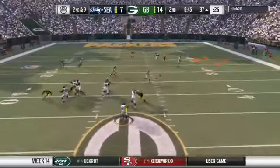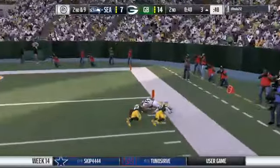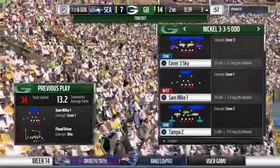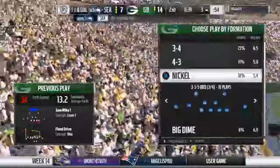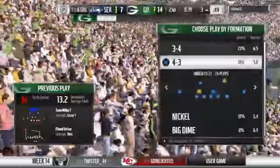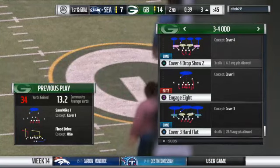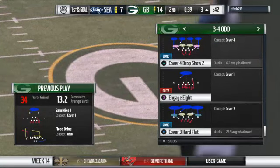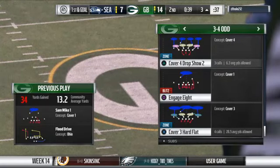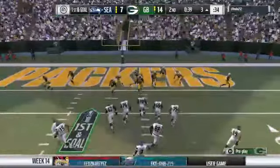On 2nd down, Wilson. Complete out right to Kearse. And he's brought down after a good gain. And now a timeout coming from the defensive side for the Packers. It's just their first, so they'll have 2 remaining here before we get to halftime. So after that big play, let's see if they can catch their defense maybe on their heels.